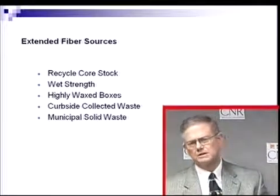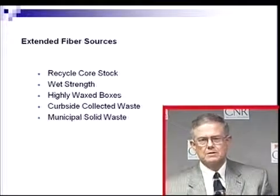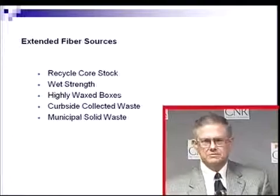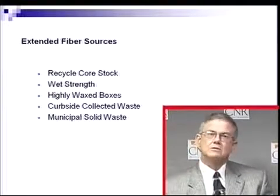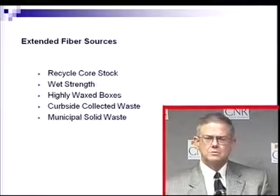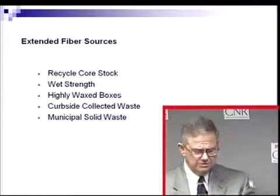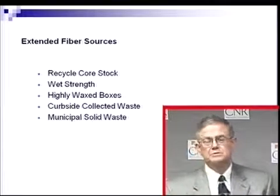Then we have curbside collected waste, which is generally a residential mixed paper, commingled with everything that you might find in a garbage heap. And we need to learn how to design systems to separate out that material. And so repulpers are required to certainly accommodate that kind of material. And then municipal solid waste, which is truly garbage.